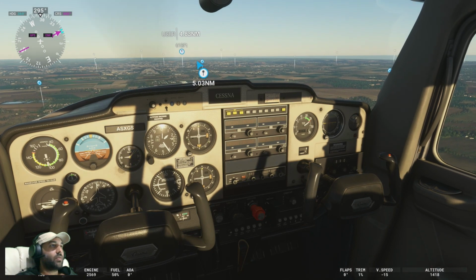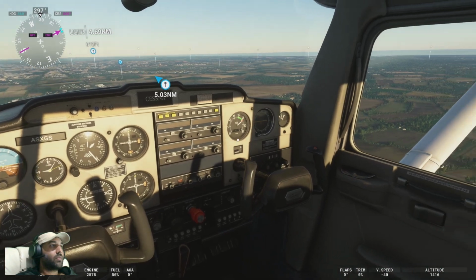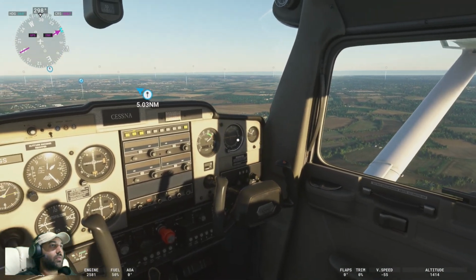Roger, Cessna X-Ray Golf Sierra. Lion Air 28 to descend and maintain flight level 360.